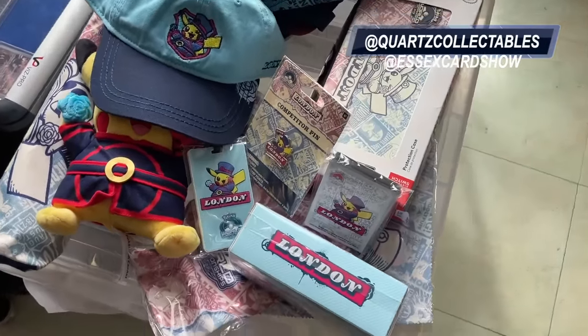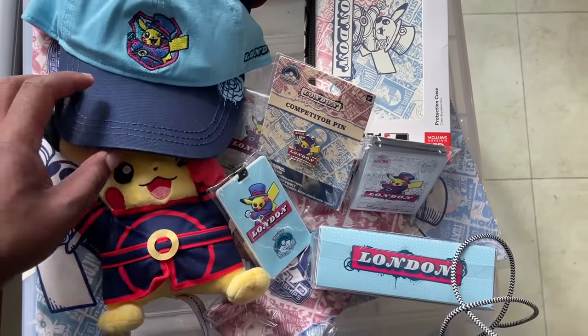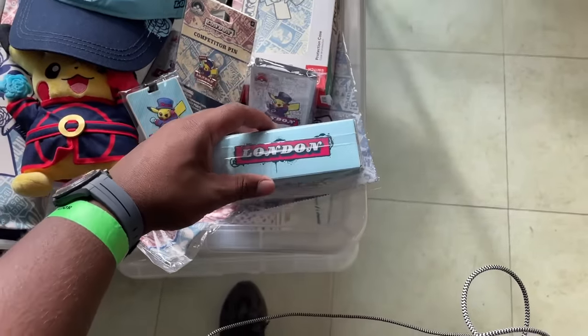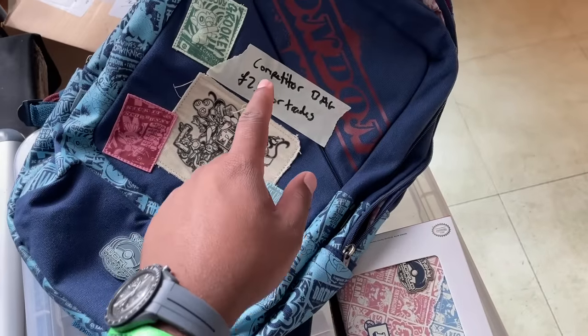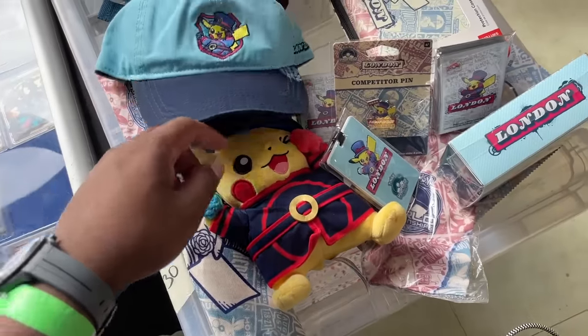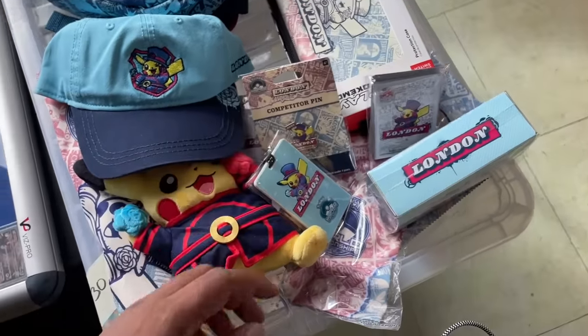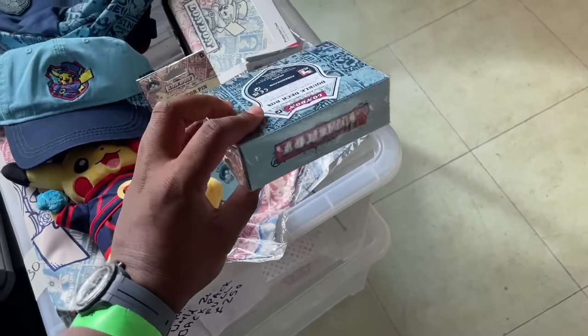Trip, aka Essex Card Show, aka Quartz Collectibles, as always. We've got some of the London merch. He's got a ton of these, so if you ever need these, just go message him. Because look at this, this is the competitor stuff. The competitor bag, 250 or trade. So you get the whole thing, the plushie. Like the sleeves, you break that down, you're probably into the money. You got a playmat as well, this deck box thing.